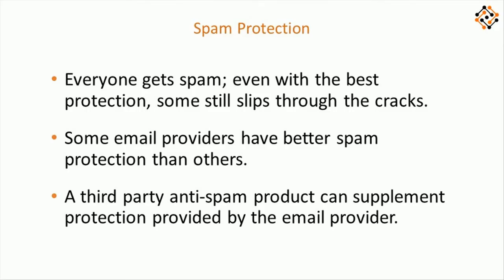As we know, everyone out there gets spam. Even with the best protection, some still slips through the cracks. Some email providers, of course, have better spam protection than others. There are third-party anti-spam products out there that can supplement the protection provided by the email provider.